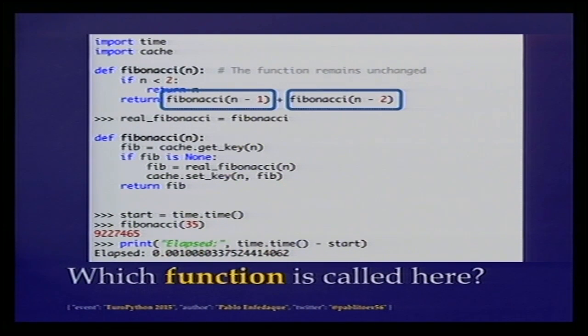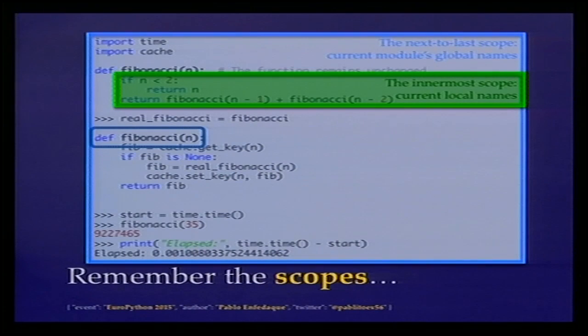And this is the question. This is the trick. Which function is called here? I'm fooling the Fibonacci function. The own function believes that it's calling itself, and it's false. It's not happening anymore. Let's say it with the colors.